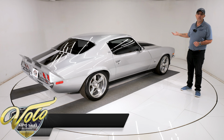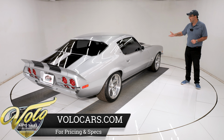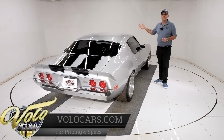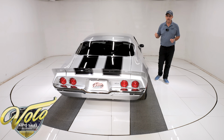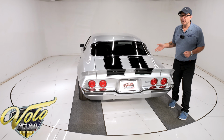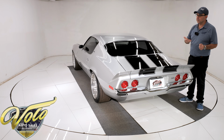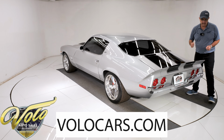You look up at the motor, nice matched set of finned aluminum oil pan and flywheel cover. And then it has a chrome similar finned oil pan on the Turbo 350 automatic. It's a 10-bolt rear end. I think it has a chrome cover. So underneath the car looks really good. Rust-free metal, and every mechanical part's been rebuilt or replaced.